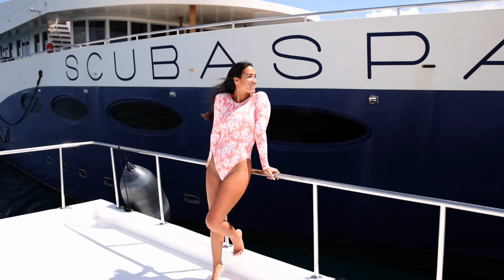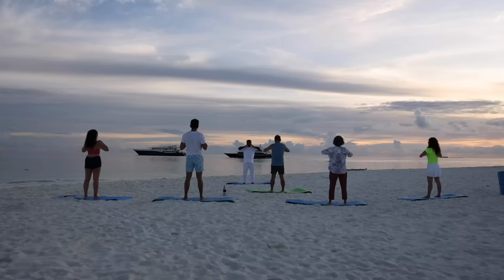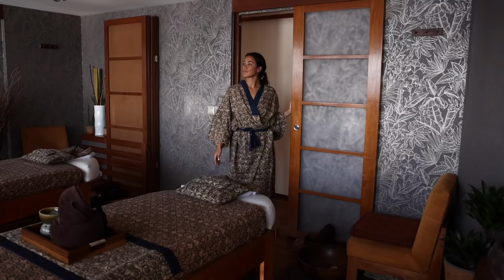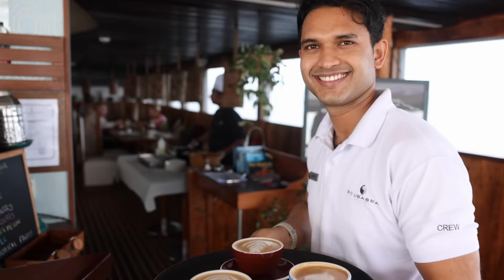I've just boarded Scuba Spa, which is the largest luxury liveaboard in the Maldives. It's a unique concept that combines the comforts of a five-star resort with the adventurous thrills of diving. So let's see what it's all about.